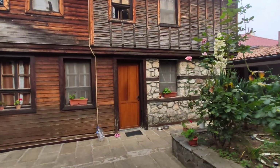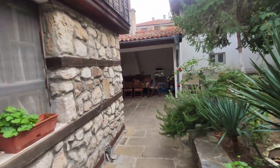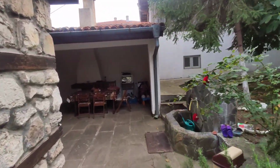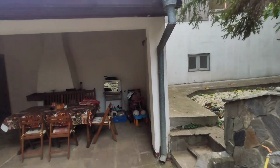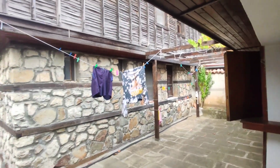We're just renting this. We're here renting for the winter, and we are paying 600 lev per month for this, which we think is not too bad. I don't think it's too bad at all.